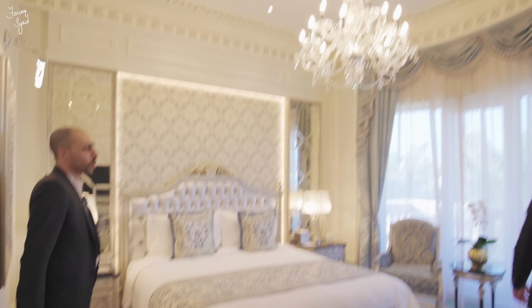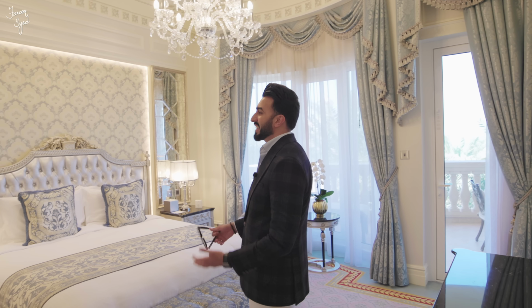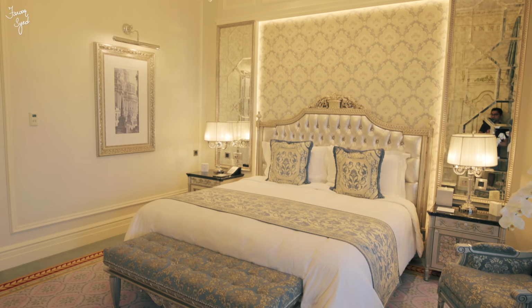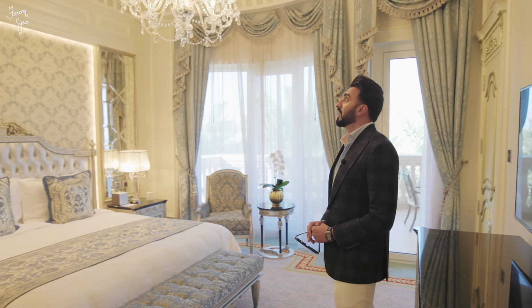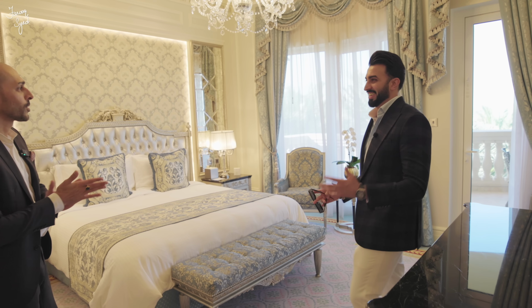So which one do you prefer, the gold or the silver? Honestly, I love the master bedroom in itself because of the size and the grandeur of it, but this is also equally nice, in my opinion. I think it's very spacious, and the fact that we have a balcony as well overlooking the swimming pool and the sea is obviously fantastic. Always an added bonus. I imagine how one of our friends would be staying over here.